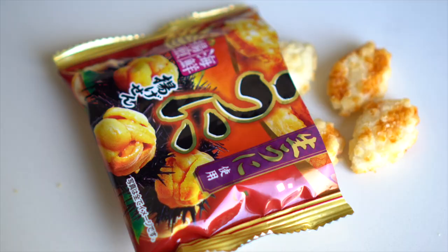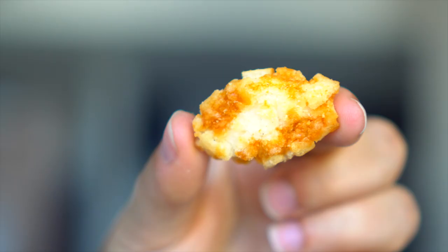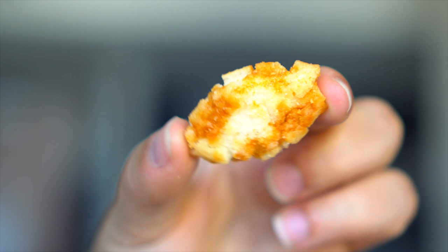A little bit. Very faint. So they do use real sea urchin inside of this. You can get a faint hint, but it's just kind of like a rice cracker. Yeah, it is. But the uni comes from the aftertaste, which you'll see with real uni is the same thing. Oh, I need to have a Sapporo beer with this.